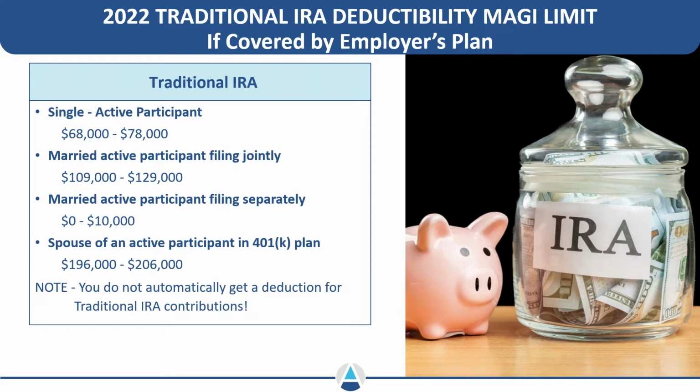traditional IRA contribution. Now, just keep in mind that you don't automatically get a deduction for adding money into a pre-tax retirement plan. Unlike 401ks, traditional IRAs do have an income limitation phase out for the deduction of those contributions. So this kind of circles back to me telling people that you need to check with a tax advisor to make sure that what you're doing is in line with your ultimate tax strategy.